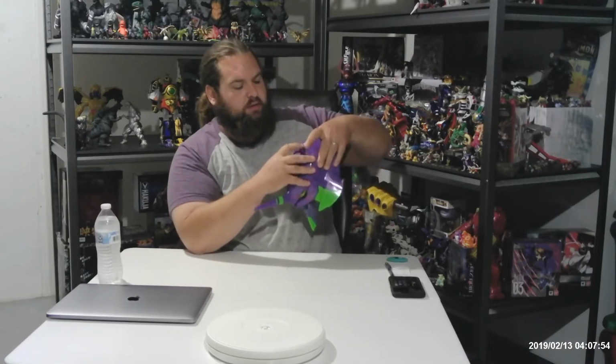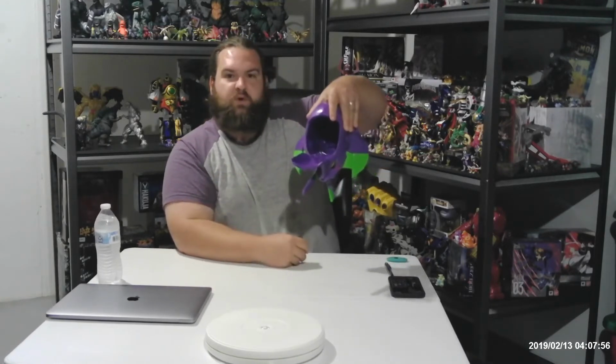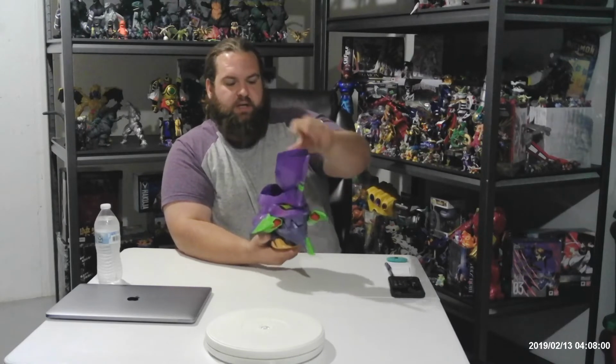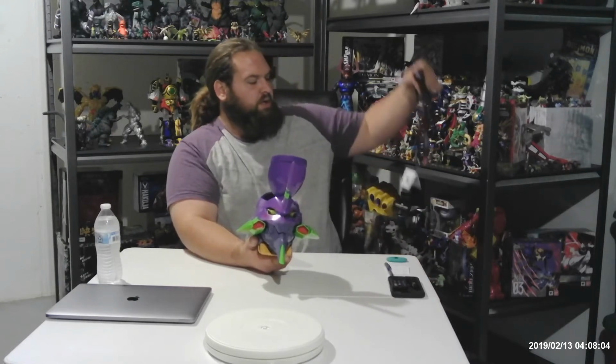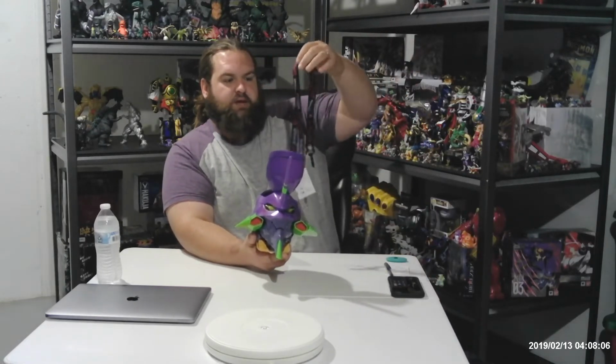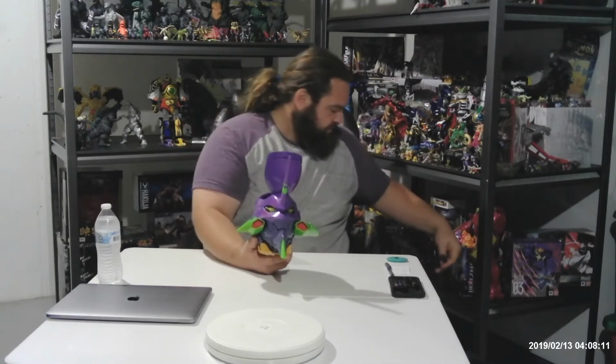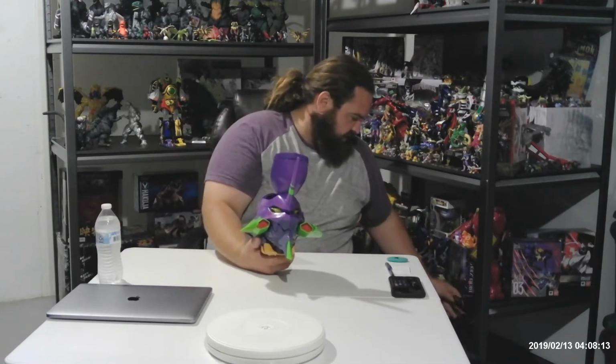And what's cool about them is right here is where your popcorn bucket would go. So you just open the head and put the popcorn bucket in, and you can eat right out of it. And it also does come with a lanyard of sorts where you can hook it up and then just put it around your neck. But it was kind of getting in my way, so I took the lanyard off.